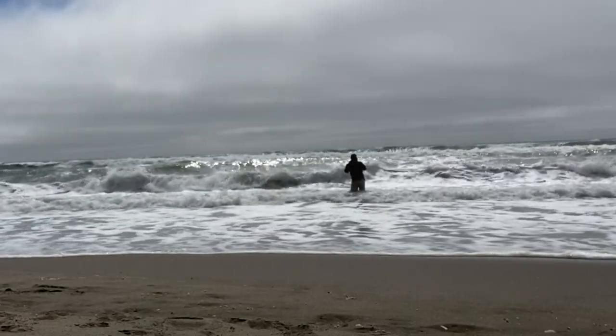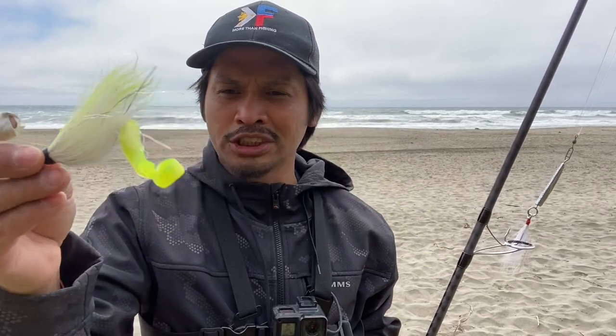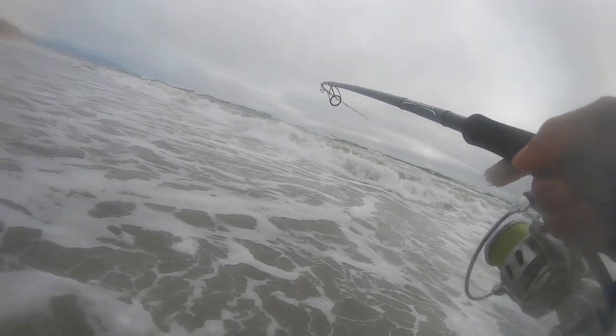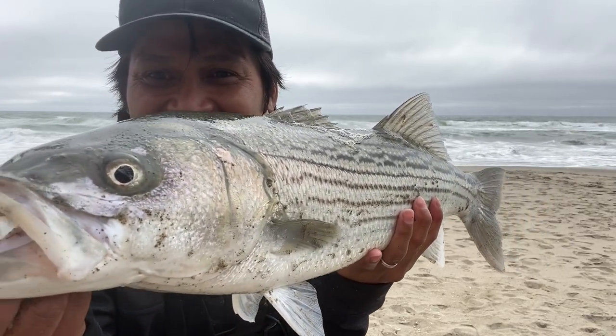Big wave. Gotta get out. Shoot. It's kind of hot though. Which one do you want me to try? Oh, fish on. Yes. Finally. Oh my gosh! Look at that. That is huge. Big.